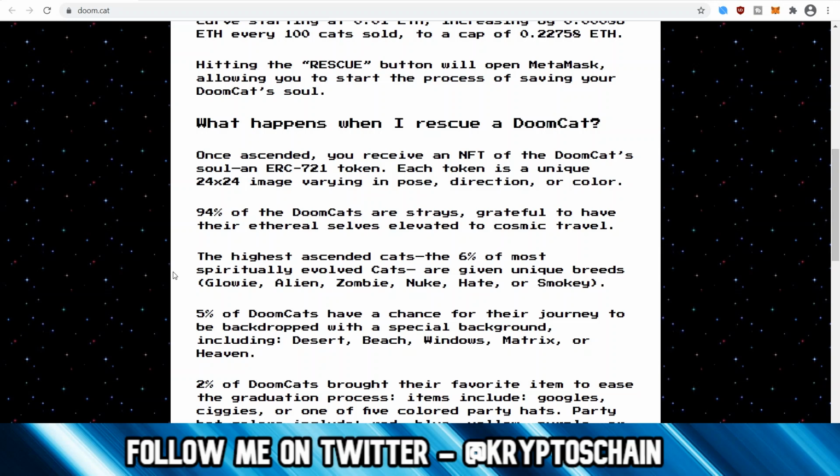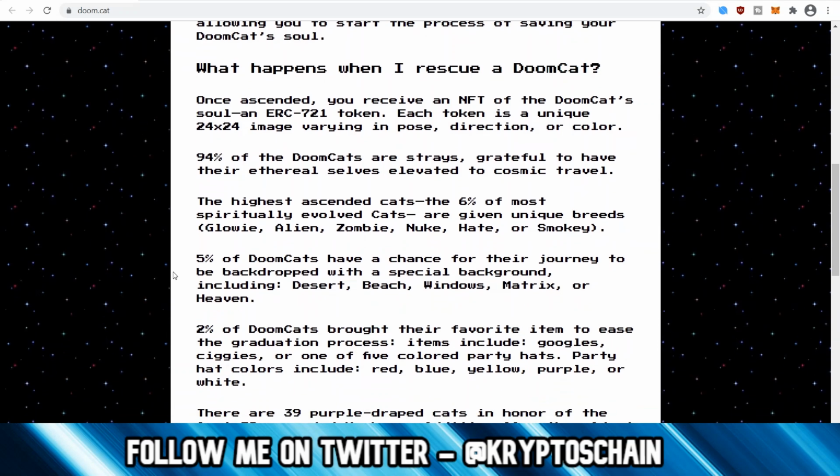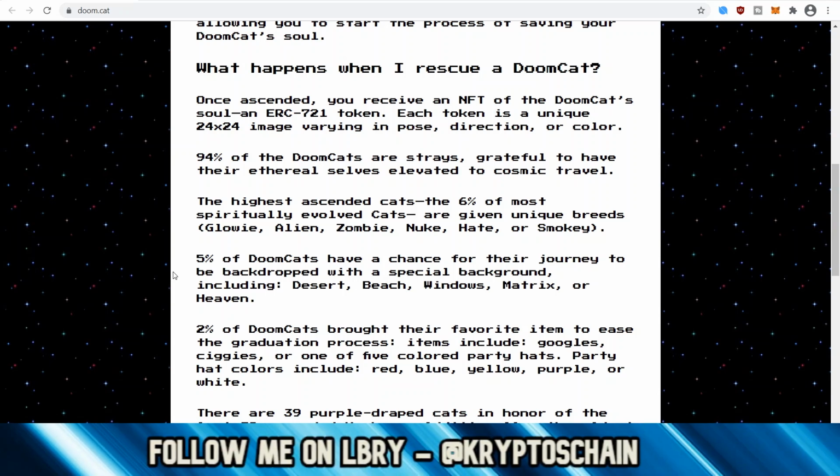What happens when I rescue a Doomcat? Once ascended, you will receive an NFT of the Doomcat soul, which is an ERC-721 token, and each token is a unique 24x24 image varying in pose, direction, or color. 94% of the Doomcats are strays, grateful to have their ethereal souls elevated to cosmic travel.